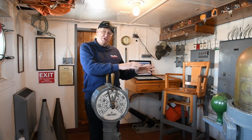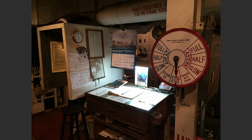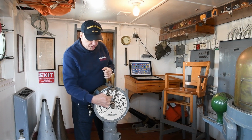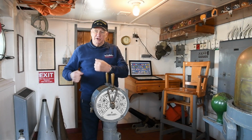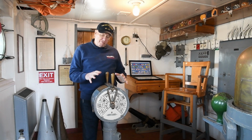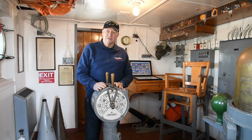What it does do is ring a bell and point to the engine order telegraph, which is down in the engine room near the throttles. And the engineer who's operating the throttles will look at that engine order telegraph, and the first thing he does is acknowledge the order, which is this small arrow. So when he acknowledges the order, the small arrow will point to half speed ahead, and then he goes over immediately and changes the throttles to half speed ahead. So in fact, all this is doing is sending a message, and that's why it's called the engine order telegraph. It's not actually the throttle.